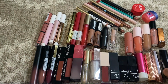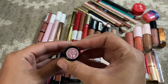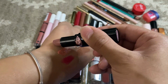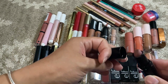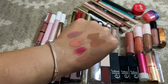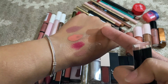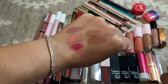All right, let's come over here. This is a Wet n Wild lipstick in the shade, you guys can see that, Skinny Dipping. So I do like that shade. I haven't played around with it too much. It is a little bit more cool tone and mauve. I don't wear too much of that. I usually like this kind of browny neutral tone, but I am going to keep it just to play around with it a little bit more.